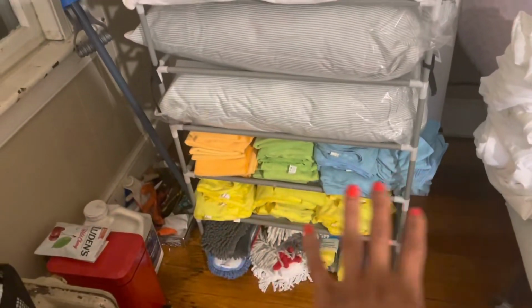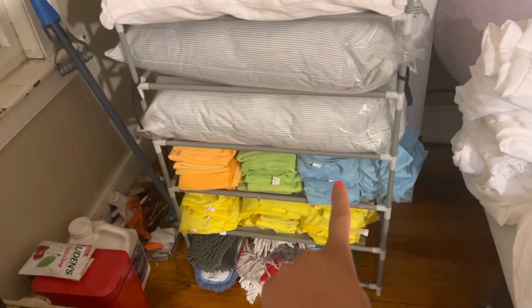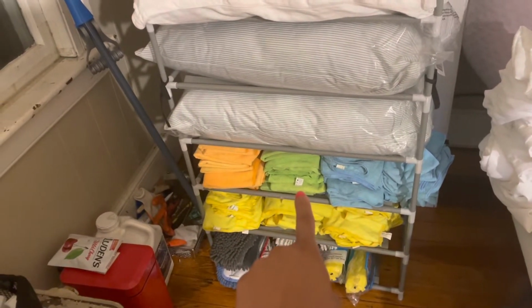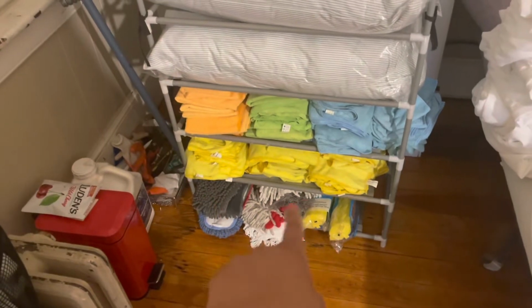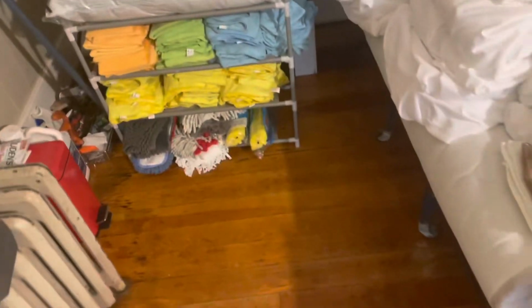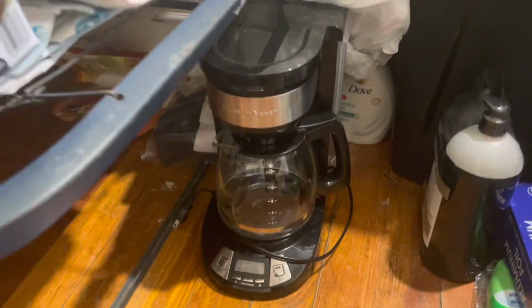Here I have all my microfiber towels organized. I color code them. Normally the blue is only for toilets so you don't cross-contaminate. Green is for the mirrors or any glass. Orange and yellow are interchangeable for any other regular surfaces. All the changeable heads for the mops and the dusters. And I also carry extra appliances as backup, because things have broken on me last minute.